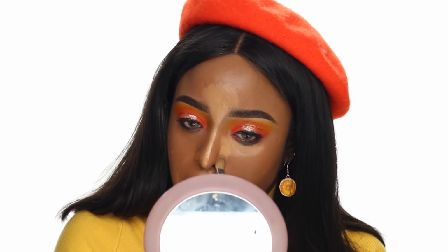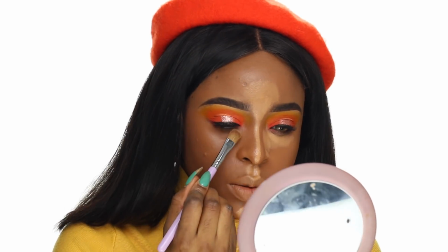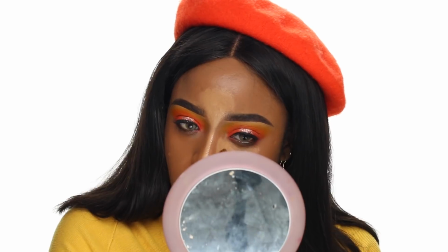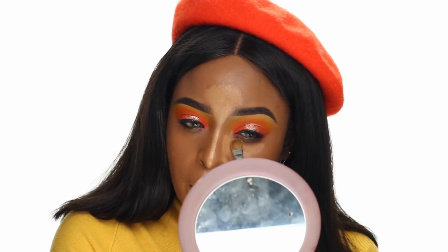What I like to do is add the concealer and bring it a little bit closer to my nose, so that way I don't really have to contour. So I bring it right here. So instead of just putting the concealer here, I put it right here. And I've also noticed that this gives your face more of a cohesive look at the end of the application.